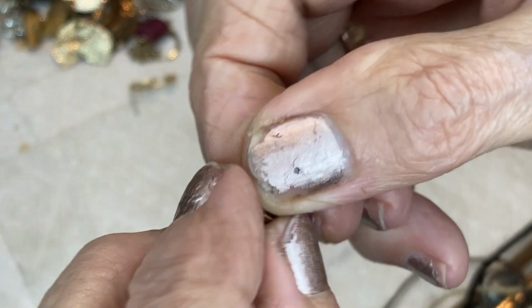Let me put this here. Earring and earring wire. Watch piece. An earring back. Let me get the rest of this stuff out of here.